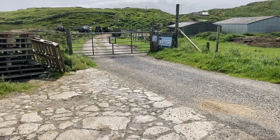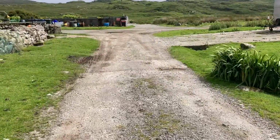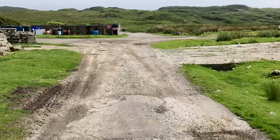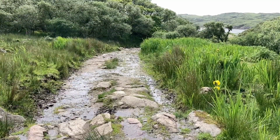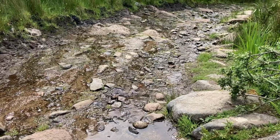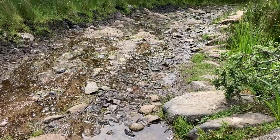Not far now. I can't wait for this. Straight on, just next to this house here. Just about 3k in. Yeah, I would recommend boots. You'll see why.